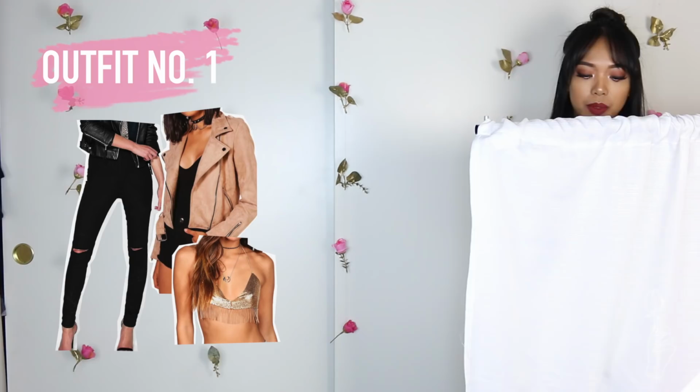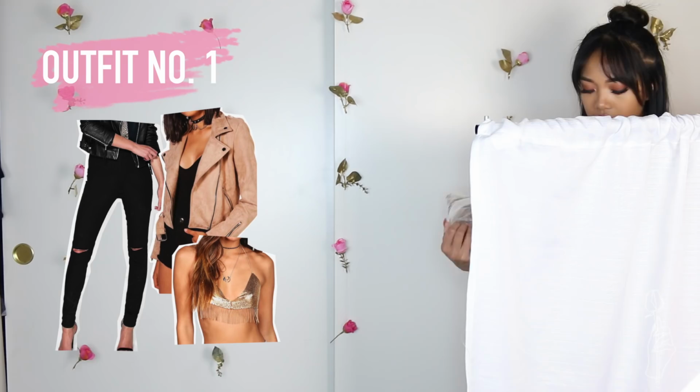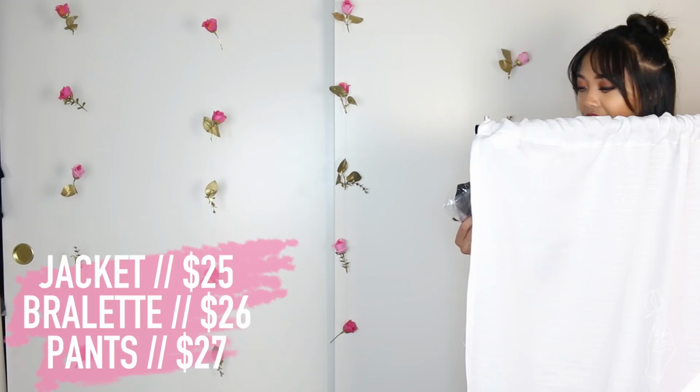So I picked these clothes to be holiday inspired outfits, or pretty much things that I would be wearing for this season. You know what, let's just go for it. Let's go with this first one that's kind of a little out there. All right, so the first outfit is a suede leather jacket and, oh gosh, this chainmail bra, right now, it's so cold. And these high-waisted ripped jeans, okay.